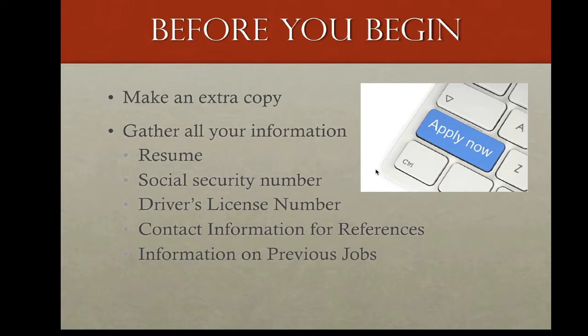Information on previous jobs. A lot of times they want more detailed information. So what were the names of your past bosses? What dates did you work there? Pay that you received from those jobs.